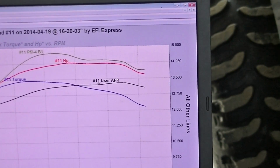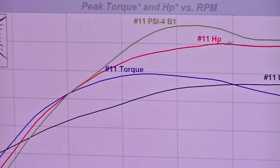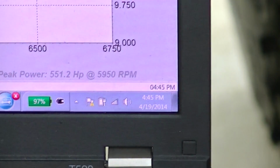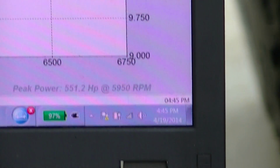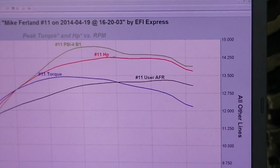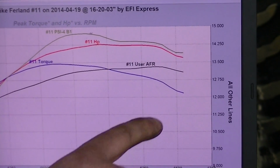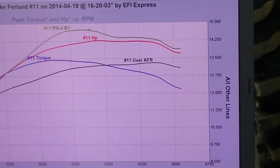Okay, and the red line up above it? The red line is horsepower. As you can see, we peaked out at around 550, about 551.2 horsepower at 5,900 RPM. And let's pedal in on it. Yeah, so 551. I can't quite get it to focus on that. What is that line all the way at the top? Green? That's boost. And as you can see, we peaked close to 15 PSI.